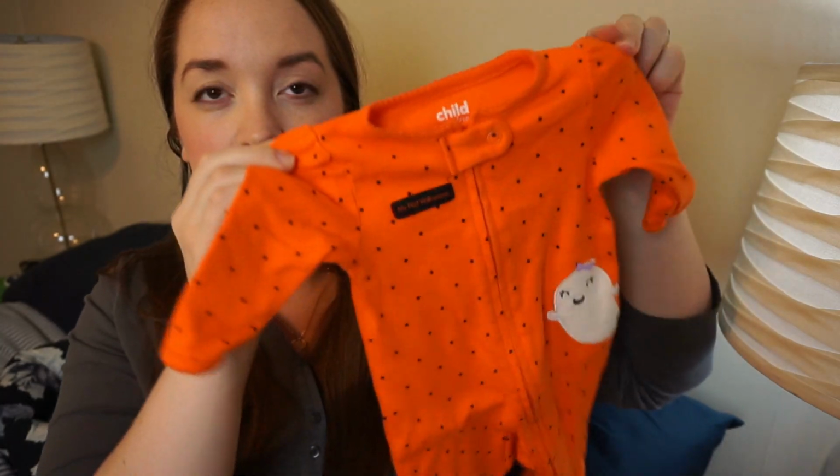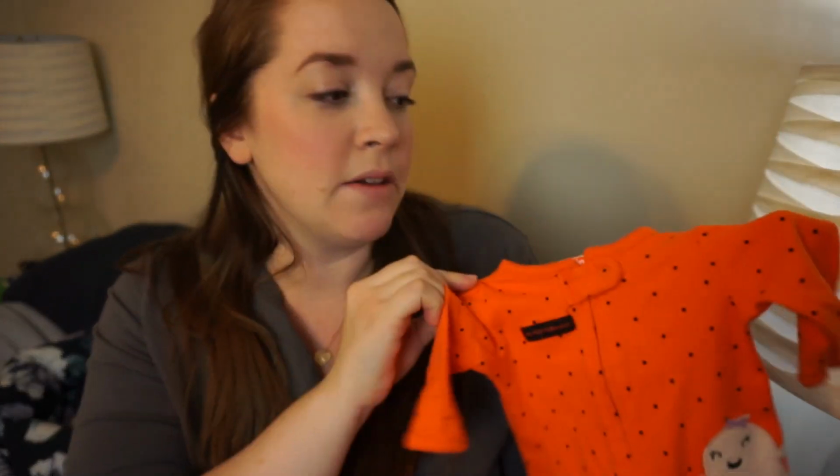So those were all of just the regular clothes that I got in 0 to 3 months. And then there was some holiday stuff. I did find this sleeper on, I believe it was Poshmark or something like that, but it says my first Halloween. I love to find sleepers like this and do my first holiday pictures for those. It's just super easy, especially when they're little like this.